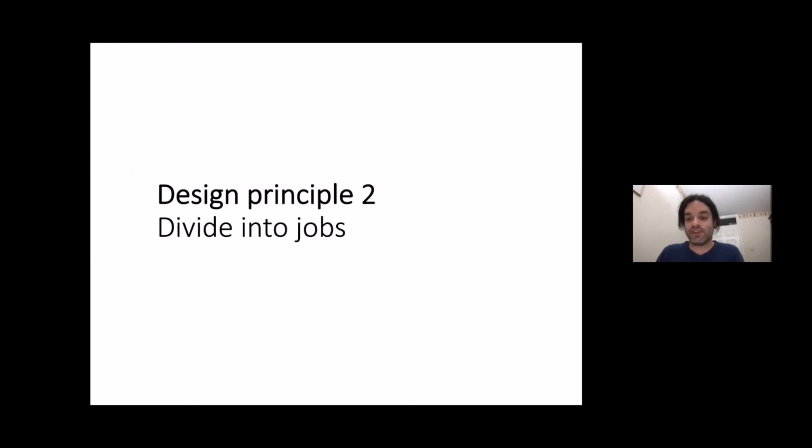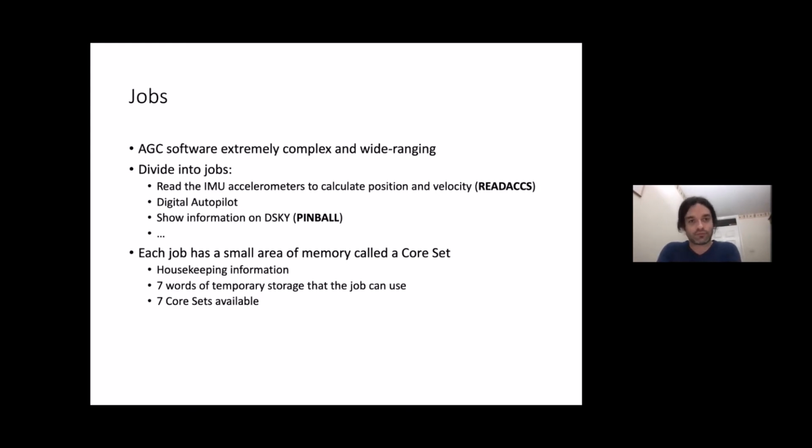Number 2, divide your system into jobs. The software was divided into jobs where each job did a particular bit of the system. So, for example, there was a job called readax, and readax read data from the IMU accelerometers and calculated the position and the velocity of the spacecraft.